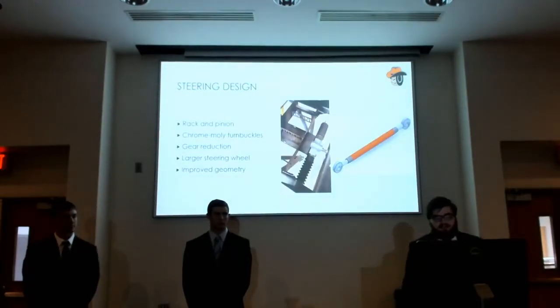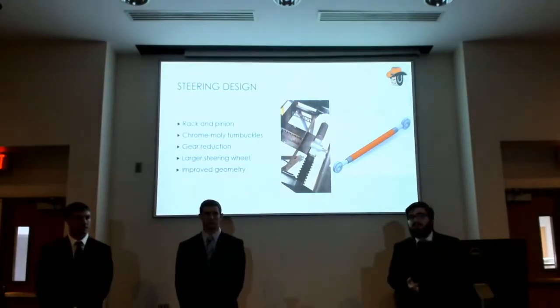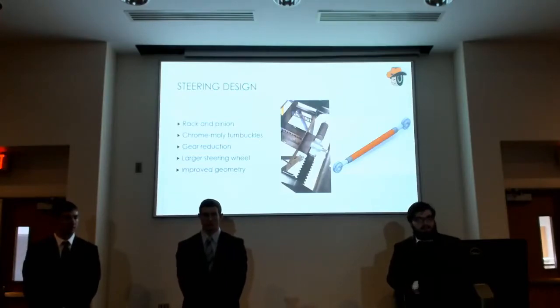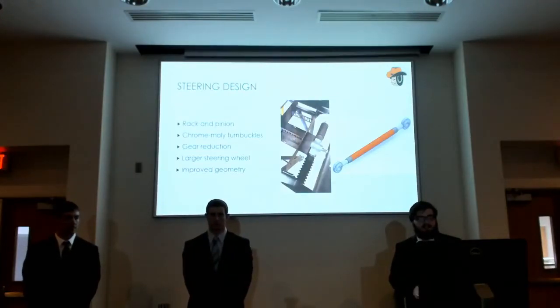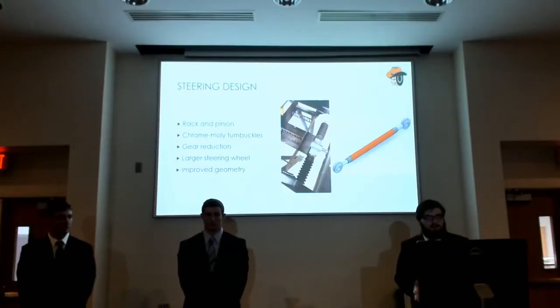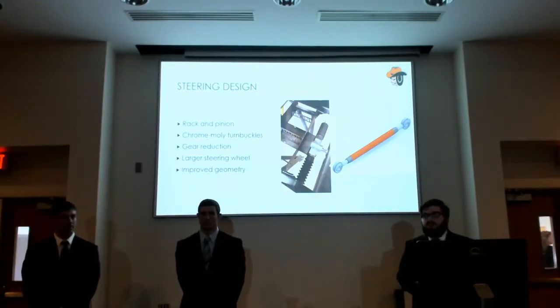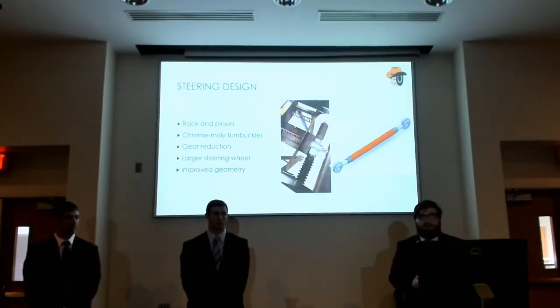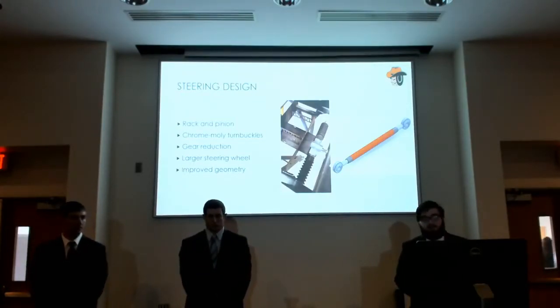With this year's steering design, we decided to keep the rack and pinion system from previous years, as the club's very familiar with its workings. We have a bunch laying around to test on the tractor and test different mechanical linkages. We also decided to use some chromoly turnbuckles. As we found the previous year, these are very strong, very durable, and very lightweight, since we do have a weight requirement for the tractor.